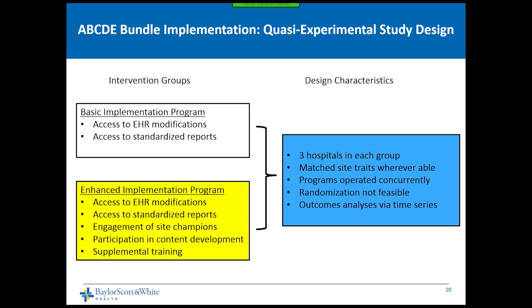The programs were operated concurrently. Obviously, the cleanest study design would have been randomization. This is not the sort of thing that you can randomize, because you're talking about things that have to be implemented at a unit staff level, so you can't really randomize at the patient level. And we did this within one healthcare system, so you really can't randomize at the hospital level. So this quasi-experimental design was the best we could come up with, and then we looked at our outcomes via time series analyses. Next slide, please.